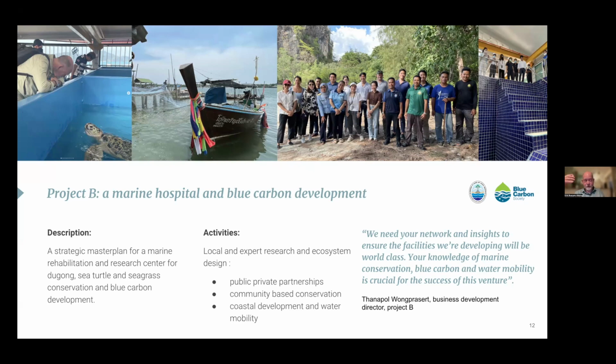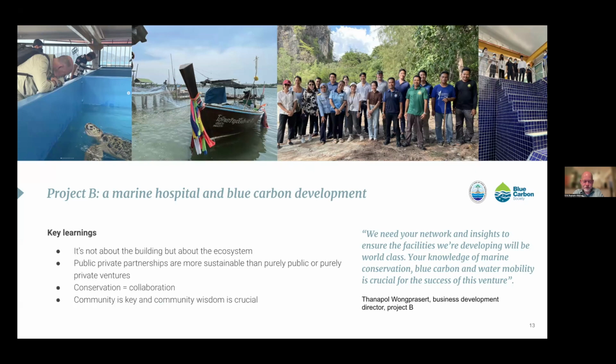Where we developed the idea to really design a conservation tourist destination for tourists, researchers, the academic community and officials all around the world to collaborate on that conservation purpose. So in that sense, it's not about the building, it's about designing the ecosystem and designing that public-private partnership that is actually much more sustainable than a purely public or purely private endeavor.